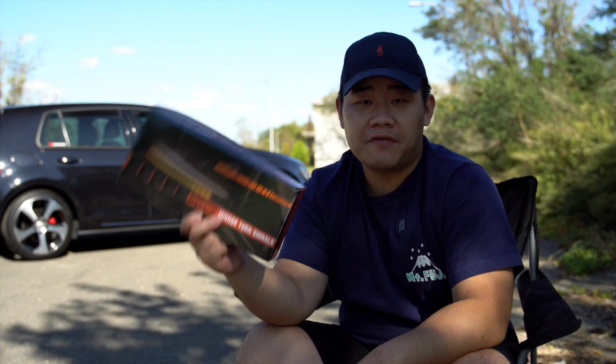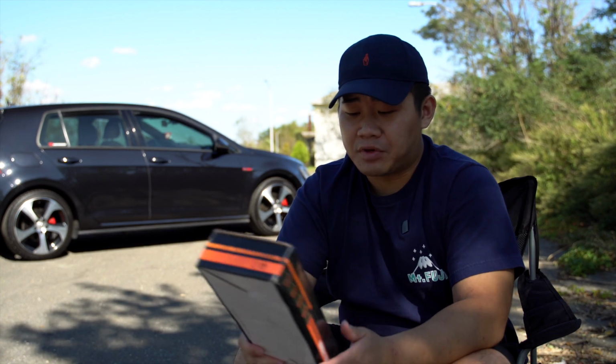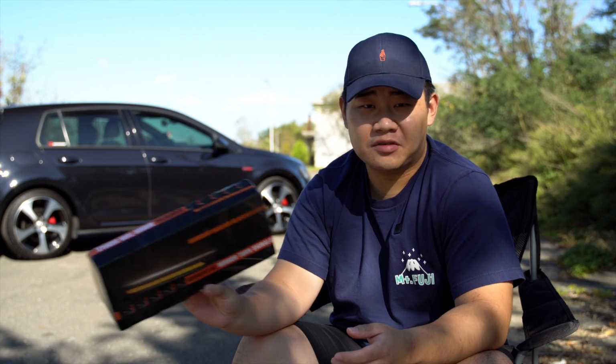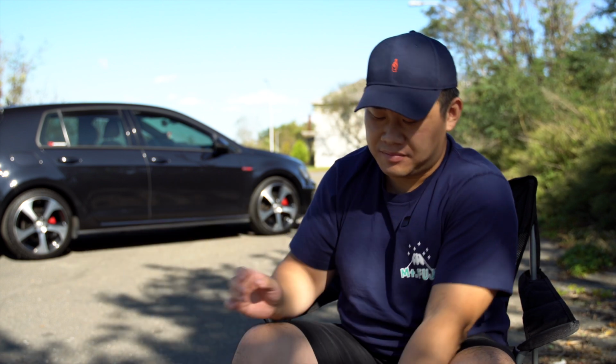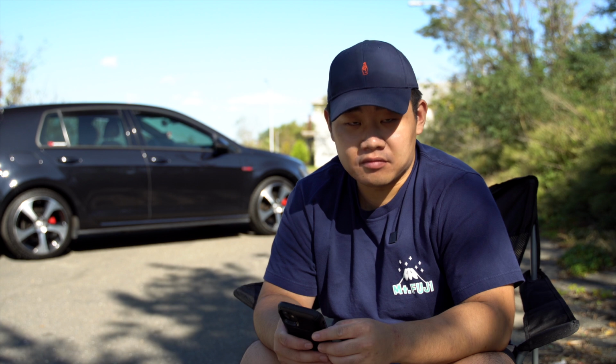So what I have here are the sequential mirror turn signals for our Mark 7s, and I got these from AliExpress for like 20 bucks. The box says sequential mirror turn signals, but let me get you the real name. These are actually called dynamic turn signal LED rear view mirror indicator light for VW Golf MK7, 7.5, GTI, R, GTD.